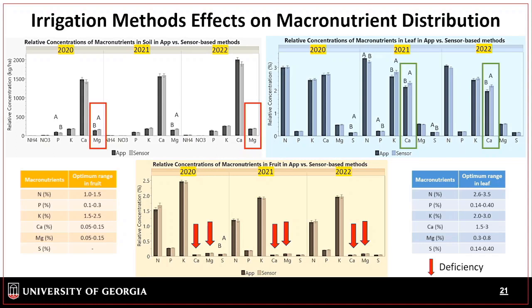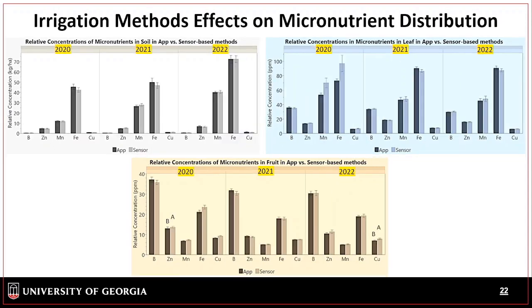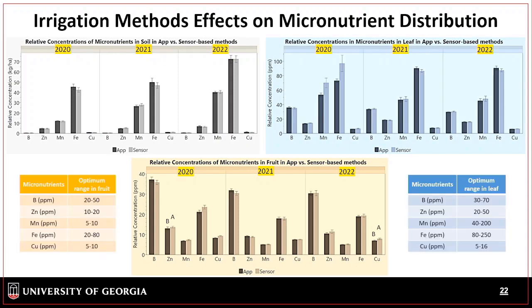And the pump broke this year, and basically we started using the other water, and we started having some better results with calcium. So I'm not sure if that's the response we got from that. But I was surprised that, in the fruit, we still don't see that effect, even when the plant is looking better. In the case of irrigation, app versus sensor, we don't see differences between the two.